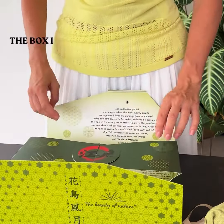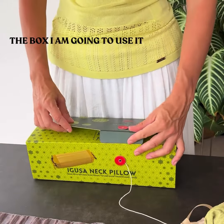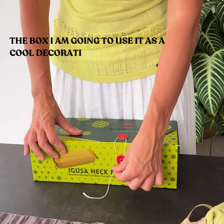Oh, and that box? Gonna use it as a cool decoration in my house, stash some things inside, and the bag, it's gonna be my travel buddy.